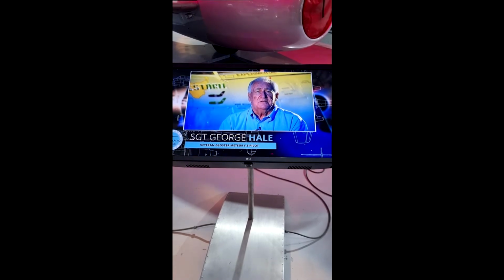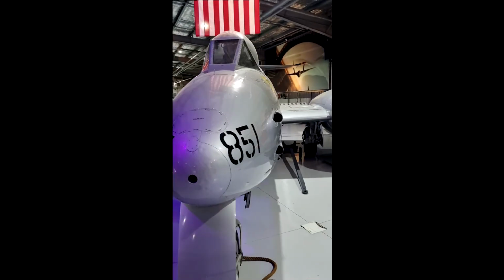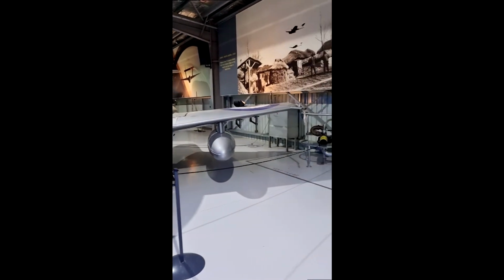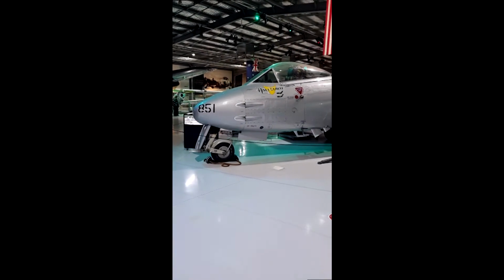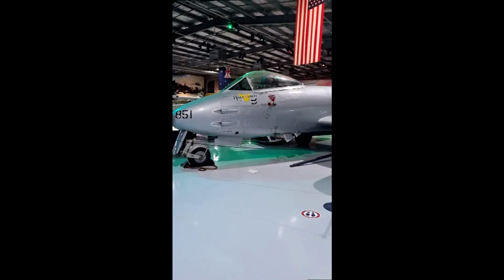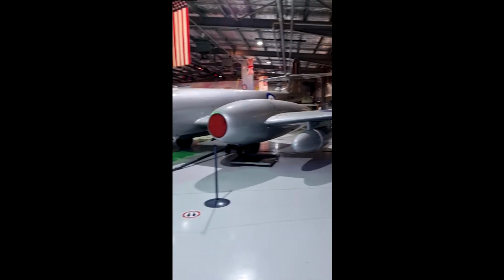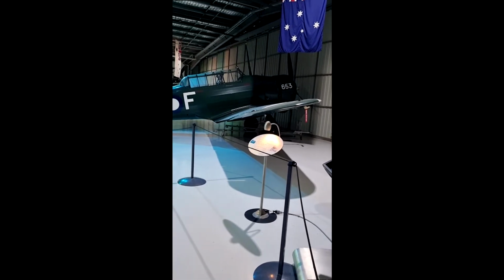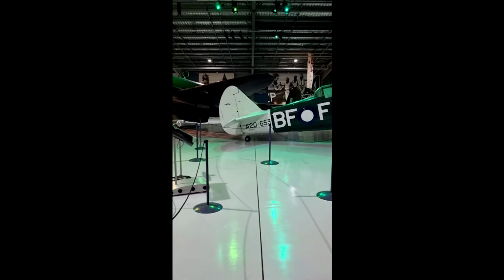It was actually a reliable flight. The other thing that I liked about it, a few longer versions. Here's a CAC Wirraway. It's based on the T6 Harvard, which is an American trainer.